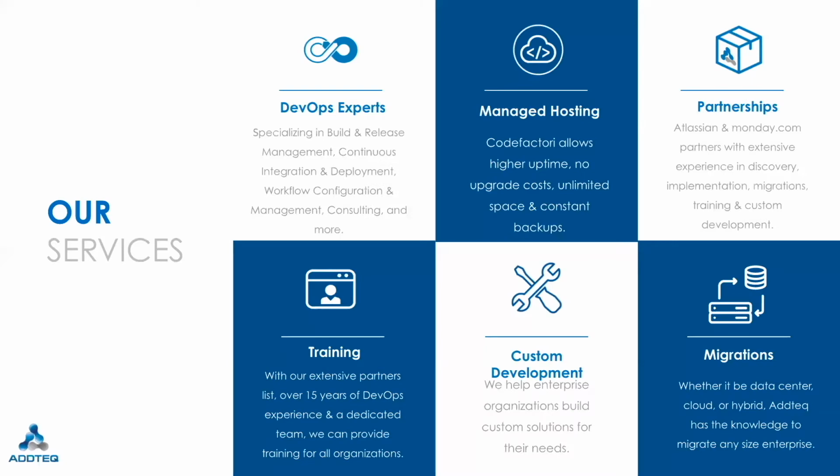Addteq provides DevOps expertise and specializes in build and release management, continuous integration and deployment, workflow configuration and management, consulting, and much more. We are the creators of Code Factory, a hosted and managed software development solution providing higher uptime, no upgrade costs, unlimited space, and frequent recurring backups. Code Factory provides you with a fully managed, hosted, and customizable software environment, enabling your dev teams to work the way they need to, unrestricted by their tools. We collaborate with customers of all sizes to build custom solutions tailored to meet their specific needs.